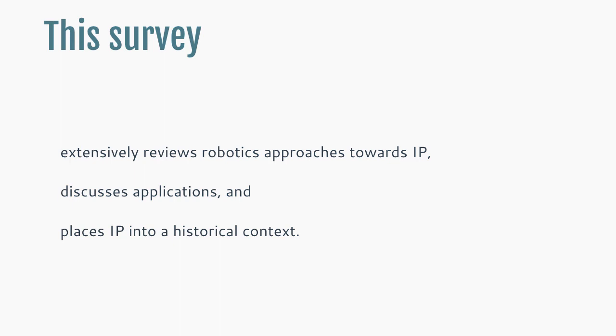This survey extensively reviews robotics approaches towards interactive perception, discusses applications, and places IP into a historical context. For example, it discusses commonalities and differences to active perception and computer vision.